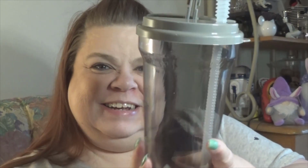So he can drink out of it. And yeah, it is BPA free and gray, as you can tell. All the BPA in there is free? All of it. Every bit of it.